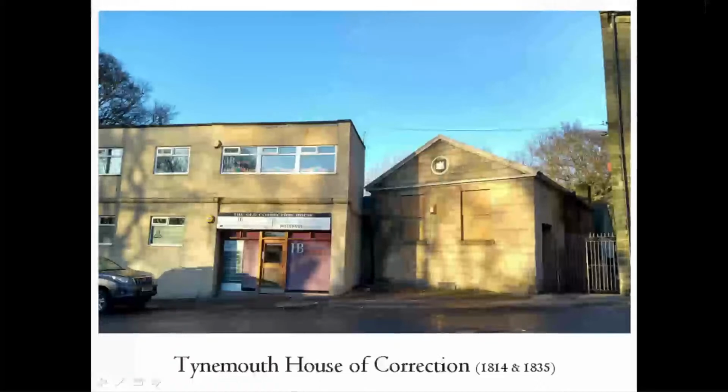Tynemouth House of Correction, which is next to the Tynemouth Lodge Public Housing, was originally built in 1792 on the Tynemouth Road. But the County of Northumberland Justices of Peace placed a notice in the Newcastle Courant in 1835 inviting tenders for building an addition to the House of Correction in Tynemouth, based on Dobson's plans and specification. What we don't know is what these alterations were, because we don't have copies of those plans.